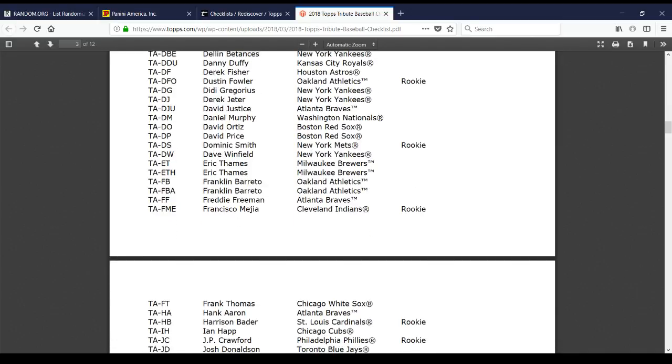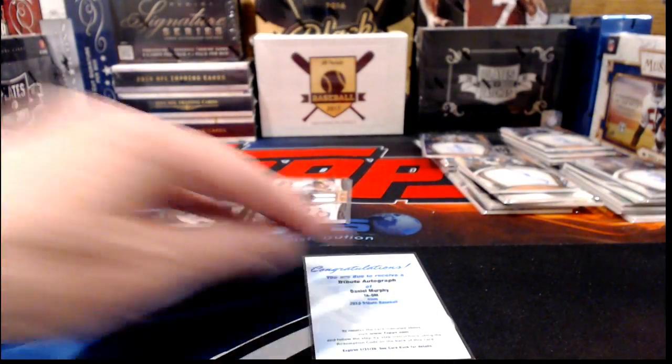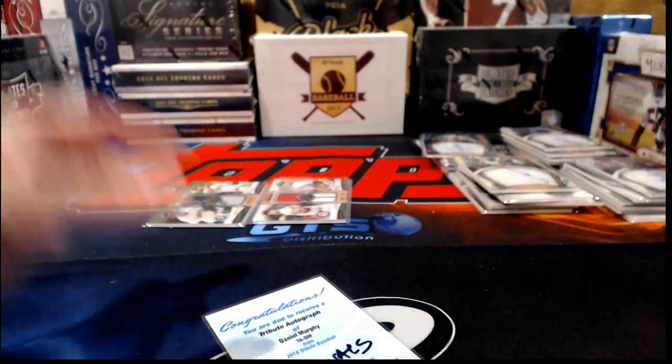Oh no, there it is. It's not alphabetical, but anyway. Daniel Murphy, Washington Nationals, that's what we needed to see. We knew it was going to be a National, but now everybody saw it, and we can all sleep well tonight, so to speak. No debate, in other words.